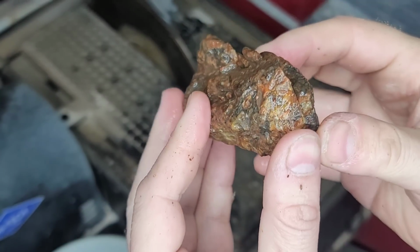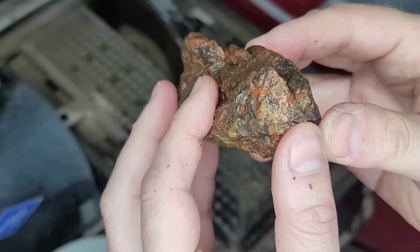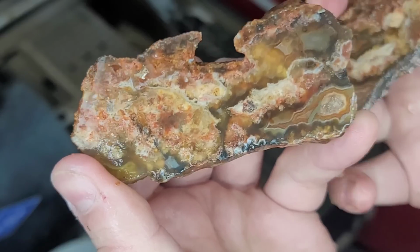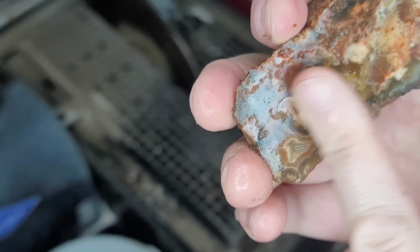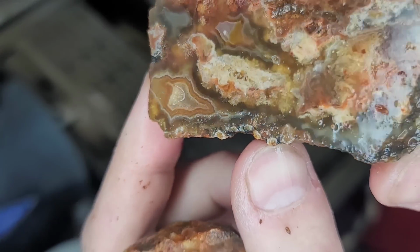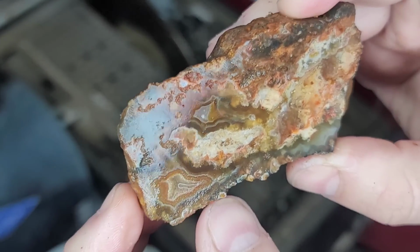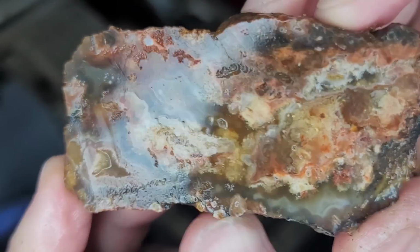All right, let's take a look at this one. I think it's going to be a good one. Oh, wow. Oh, yeah. That is definitely a beautiful Turkish fortification with plumage agate.